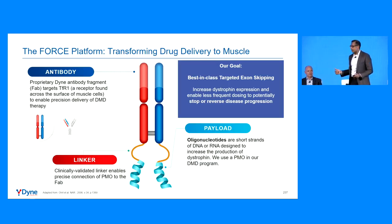Super. So actually, Mark made my job a lot easier. You're going to hear some of the same themes as I talk about our technology. Similar to what Avidity is doing, we use an antibody linked with a linker to be able to drive our exon skipping PMO into the muscle cells. On the left-hand side of the slide, you can see this Y-shaped figure, a monoclonal antibody. At Dyne, we've taken this top portion, called an antibody fragment or an antigen binding fragment, or a Fab, that binds to the TFR1 receptor that you just heard about.